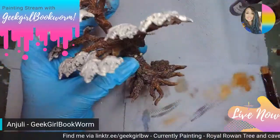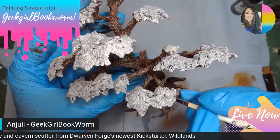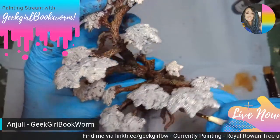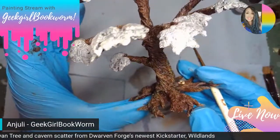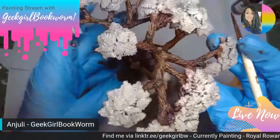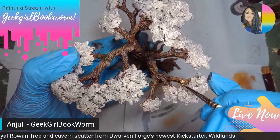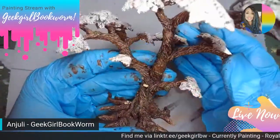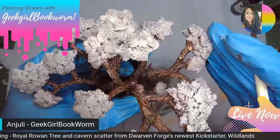Oh, I haven't done any of the green bit there. Irritating. Let's play Spot the Mushrooms. Are you a mushroom? I don't know why you'd be growing all the way up there, but I'm saying you're a mushroom as well. There was some more. There they are on that side.